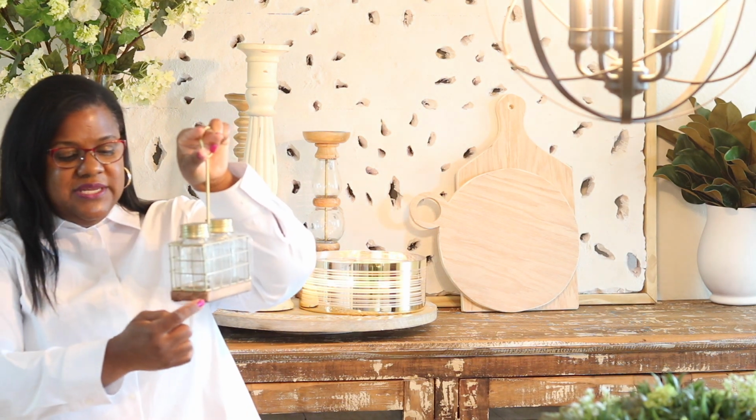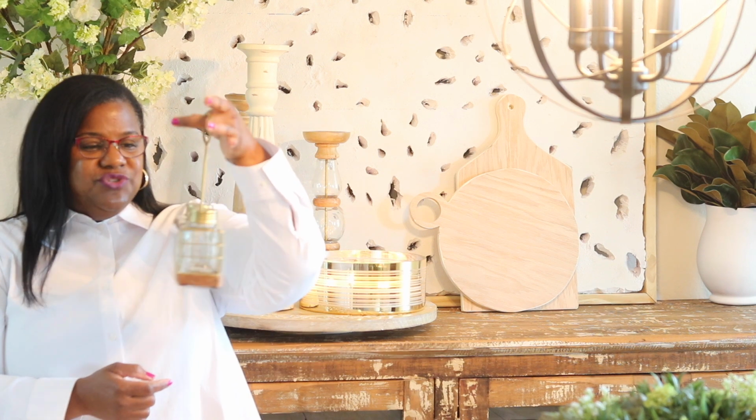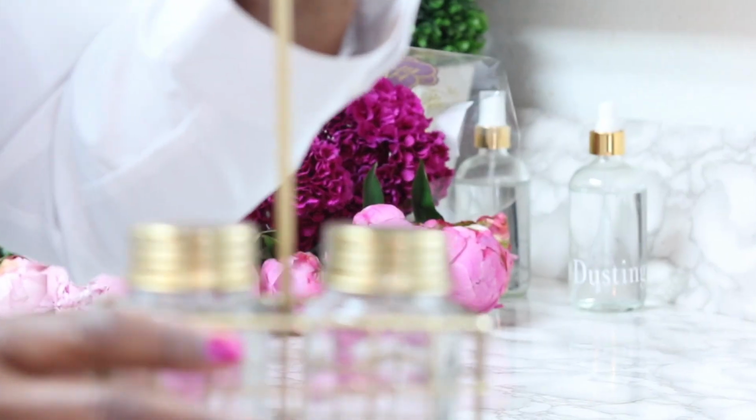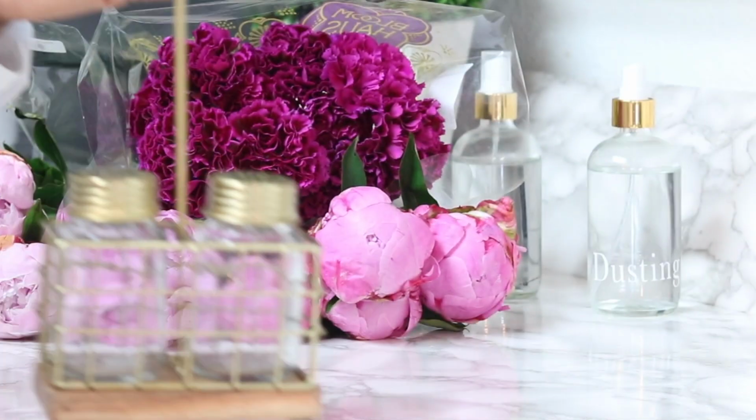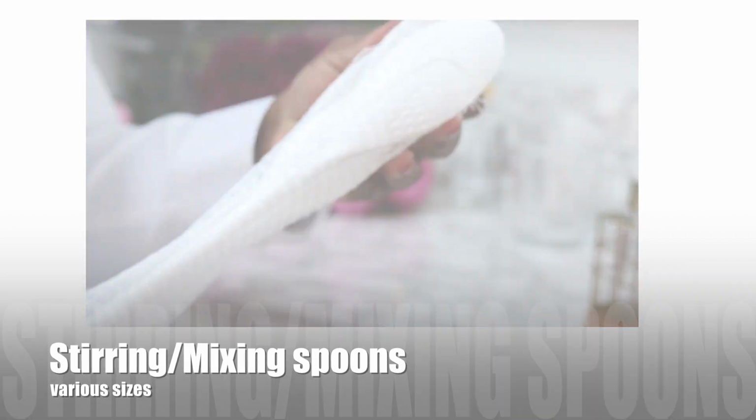And again, I really like the wood element, which brings in that element of warmth to your kitchen, especially if you have a white kitchen like I do, which is rather off-white. It's not exactly white, but it gives it that warmth that it needs in the space. Functional, and it's pretty.